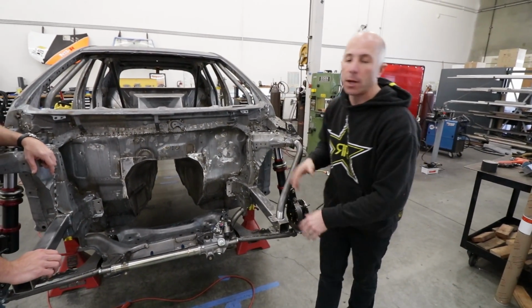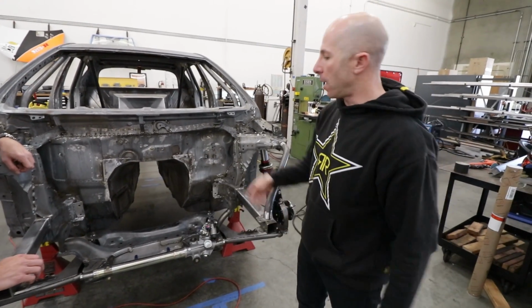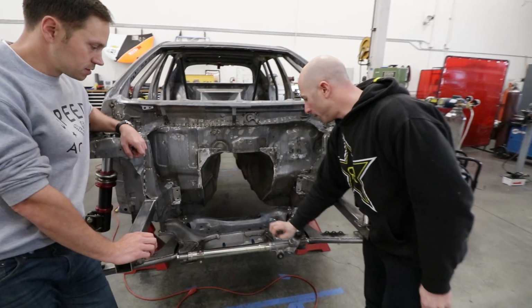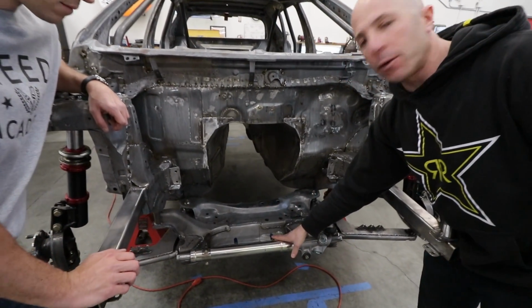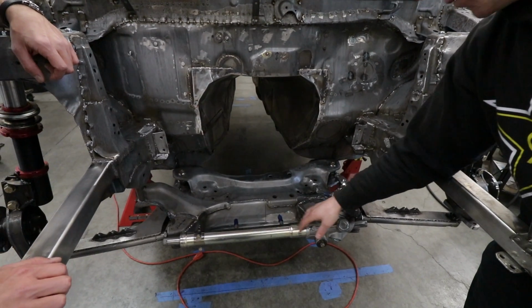So if things get smashed, we can fix it at the track, unbolt it, build a new one, and not have to worry about this end of it. So this is the stock cross member, but then we mount this. The steering rack is actually out of a late model Supra. And we changed it to front steer.